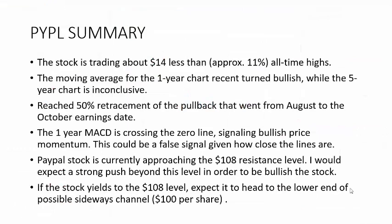So overall, this stock is trading about $14 less than its all-time highs. It's roughly 11%. The moving average on the 1 year just turned bullish, but the 5 year is certainly consolidated and thus inconclusive. We've already reached a 50% pullback of that last downtrend, so we'll see if we're going to go up and retest it or create a new trend. The 1 year MACD, of course, is looking bullish, but this could be a false signal because of the proximity of all of those signal lines. I definitely want to see them spread apart a little bit more.